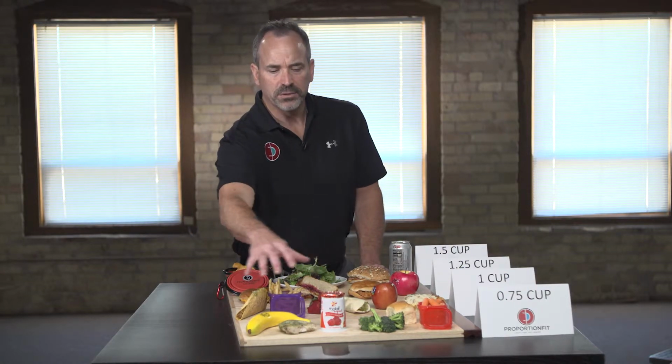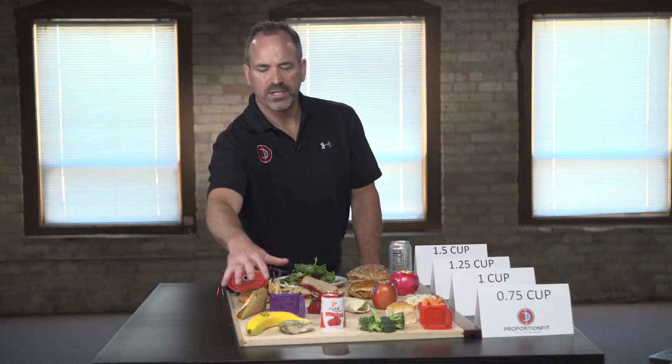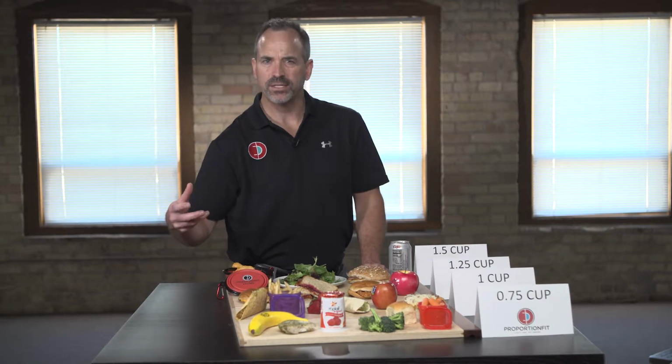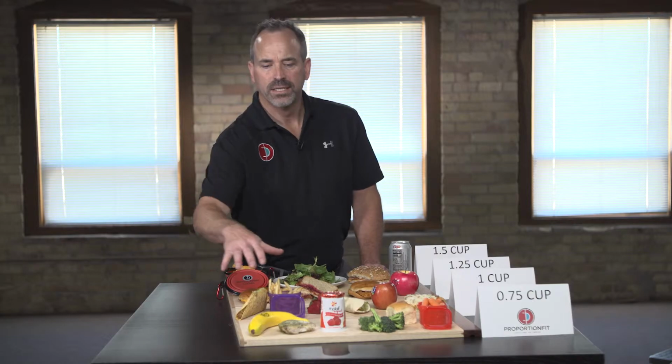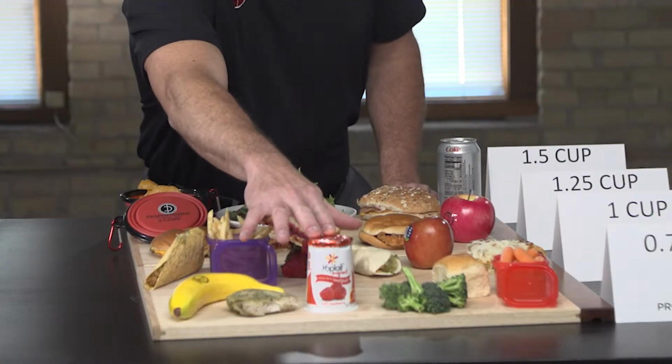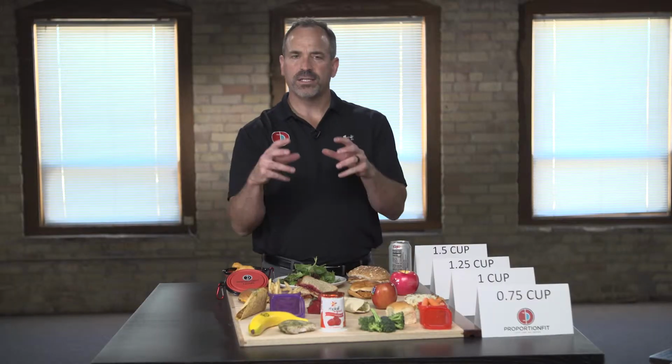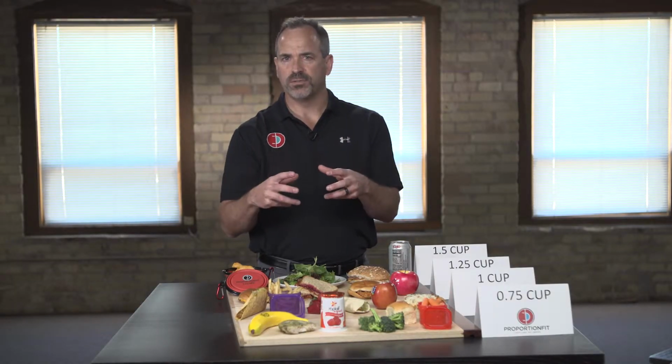In the front row here, we have 3/4 of a cup. That can be anything from a banana, which is an odd shaped item, but you need to, again, ingrain in yourself the volume of food that you're eating. Piece of chicken, yogurt, broccoli, bread, carrots. Again, understand just this pure volume of food that you're eating as 3/4 of a cup.